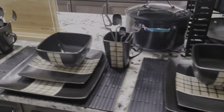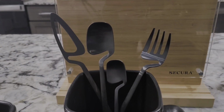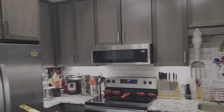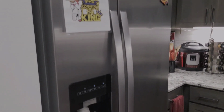Over here we have some of my dinnerware. Found this really nice flatware online. Thought those were pretty nice. I love everything stainless steel. So as you see, I have a nice stainless steel refrigerator with an ice maker.